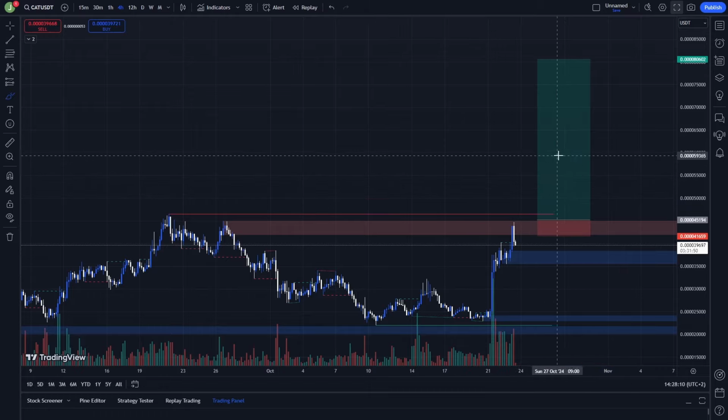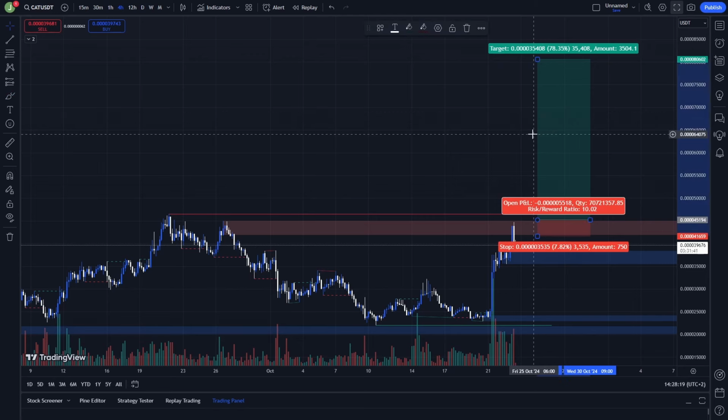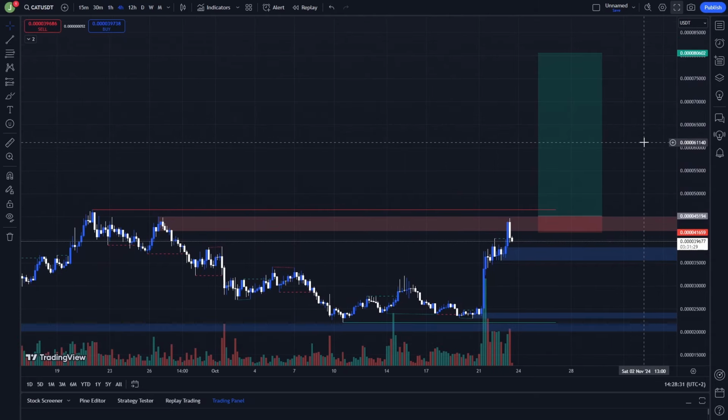Then, for example, somewhere around this area, and then you need to save some for the last take profit target. So in the end, if you take 4 or 5 take profit targets, the risk reward ratio is going to be like 6.5, maybe 7, something like that, which is in my opinion a really great long scenario. So if you are looking for some trading scenario on this coin, this is definitely the first setup that you need to watch.